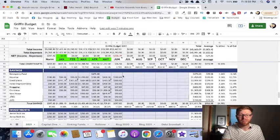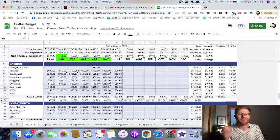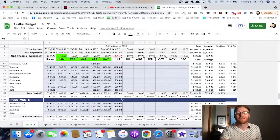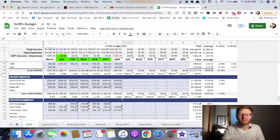Our savings, these are all automatically transferred, so I don't really have to do anything here. If you don't have automatic transfer set up for your savings account, it's an amazing way to make sure that you are actually contributing to savings every month. Just set up those automatic transfers and the money will jump into where it needs to be. We've got our investments for us and Addie.